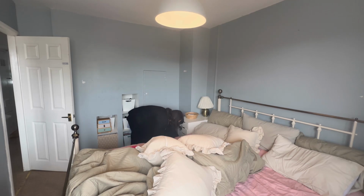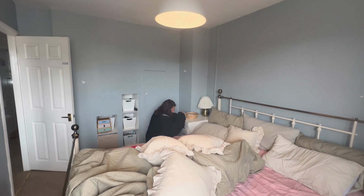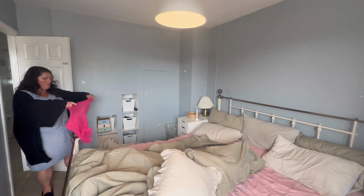I need to give a little bit of attention to the bedrooms and the bathroom. The boys have just arrived back from being away. They had such a wonderful time, but with them being back has brought a little bit of chaos. So I'm gonna give a little bit of attention to their bedrooms.